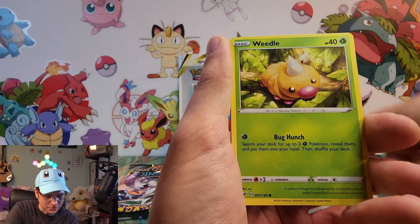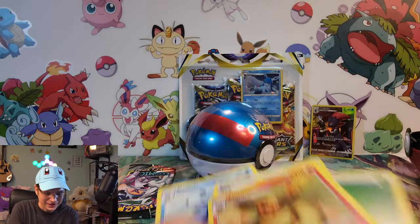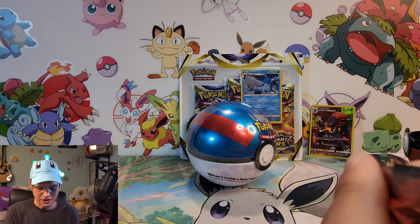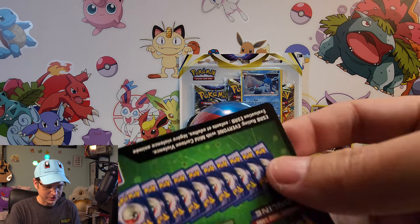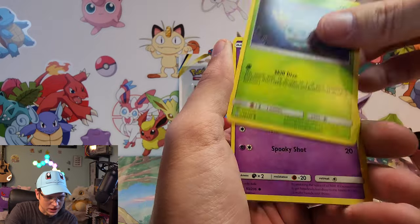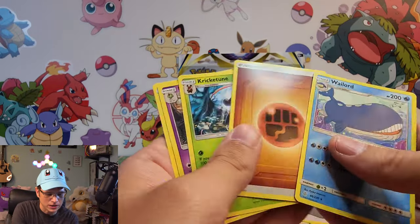Duskull, Voltorb, Weedle, Drillbur, Dreadnought is our reverse, and a Flareon. I love that Flareon. Okay, Cosmic Eclipse. We got a Trainer Gallery, although I don't think they're calling that a Trainer Gallery card, but that was in the reverse slot. Although there is a Trainer on it, so nah, I don't know. Who knows? Gah! Another green code card. Well, hopefully we can get another hit. Rowlet, Phantump, Alolan Grimer, Magnemite, Swoobat is our reverse, and a Wailord.